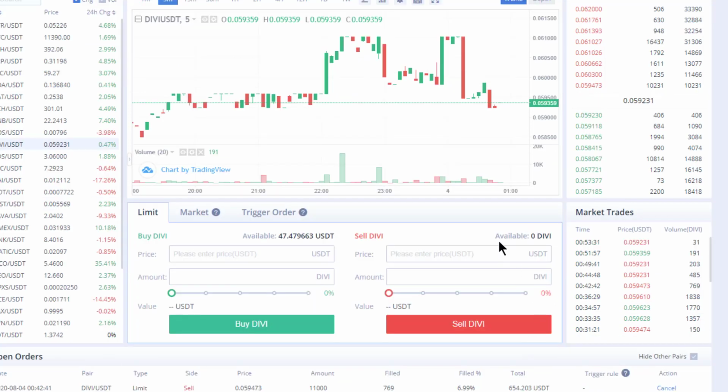And one more thing is that notice it says here my divvy available is 0. That's because you could call it locked up in sort of a contract down here. The limit order is where my divvy is, and if I cancel that order, then my divvy would come back here. So it's locked here trying to sell it basically, and that's how they prevent you from selling more than what you have.